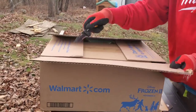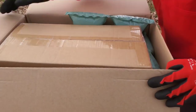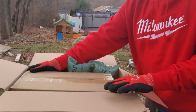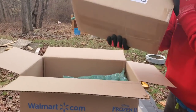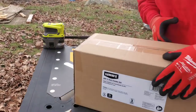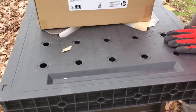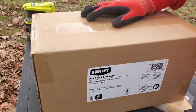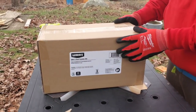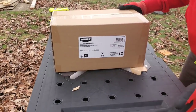Again, Walmart did a pretty good job packing this up. We got plenty of our recyclable fill. Put that to the side. And as you see, the brand new DeWalt folding table. I got another one, $69. My other table has my miter saw set up on it, so I didn't want to mess around with it. So I put my miter saw back on it and got another one for $69, guys.